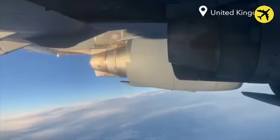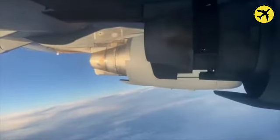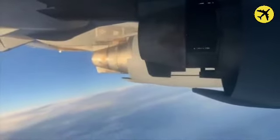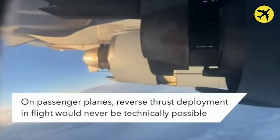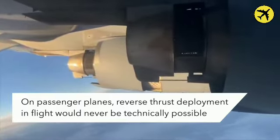This Royal Air Force C-17 Globemaster performs a stunningly steep descent using reverse thrust. On passenger planes, reverse thrust deployment in flight would never be technically possible.